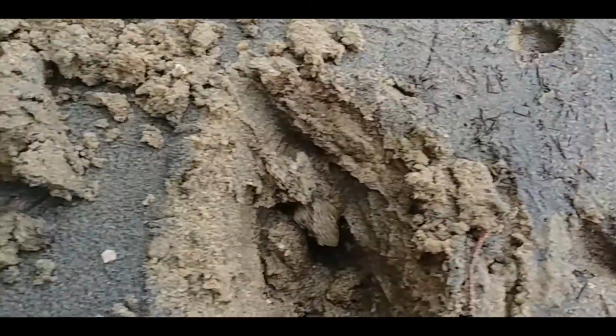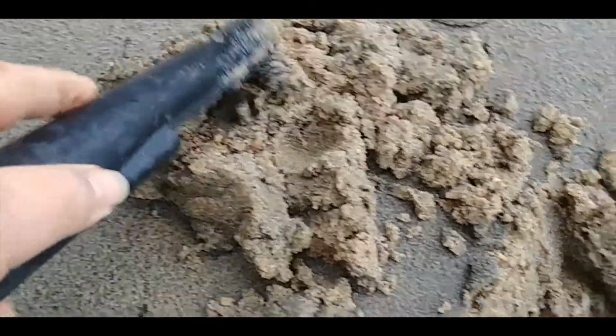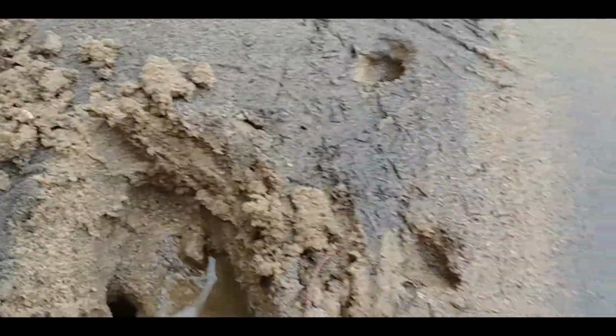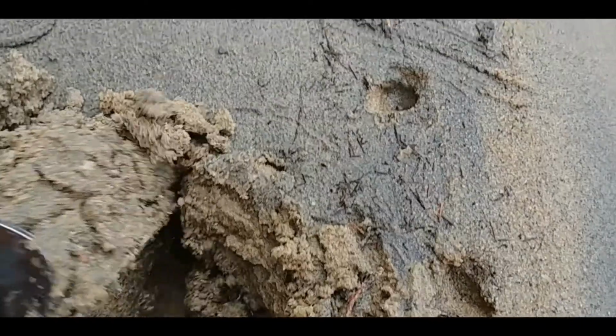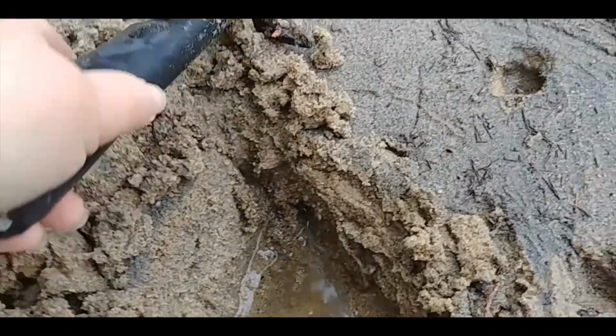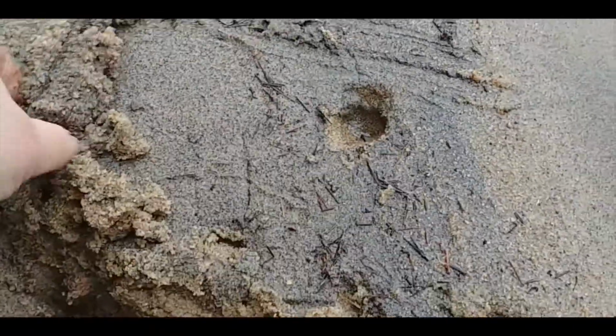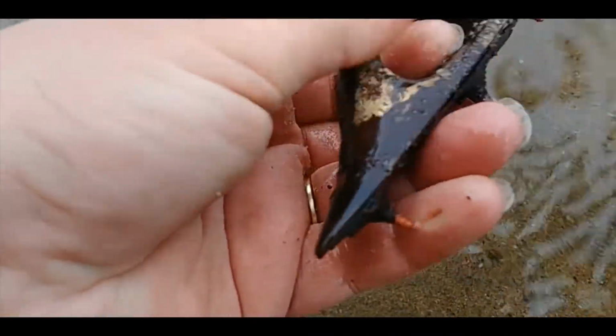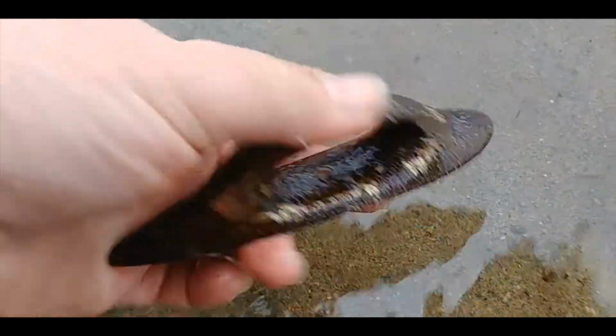Still in the hole. Still in the hole. This might be a big chunk of can slaw or something. Oh, there we go. What the heck? Well, that's it. Holy moly, what is that? It's a huge cleat. It's a dock cleat or a boat cleat.